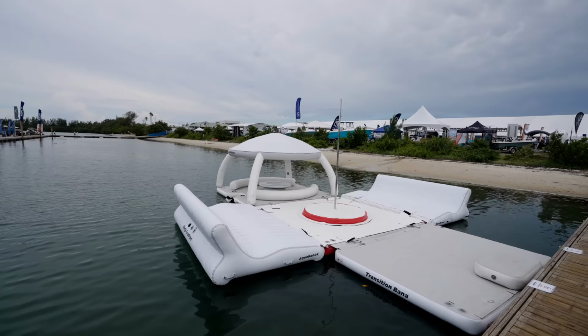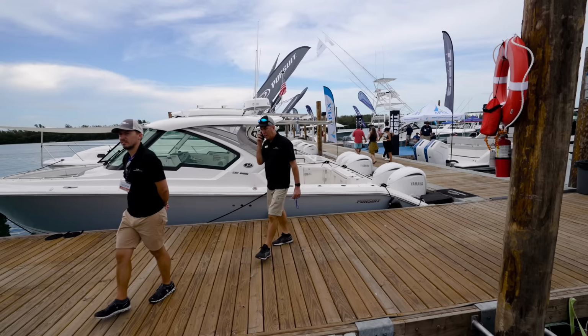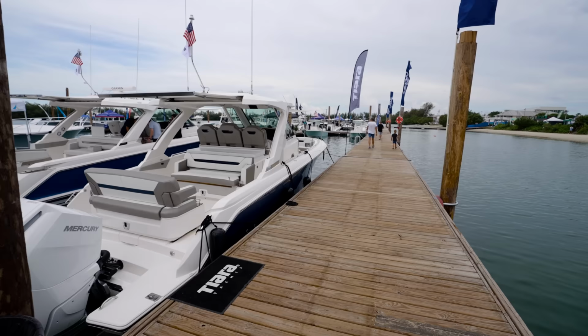I want to cross to say hello over there to Sea Hunter. And I think I saw Chris over there. Is the siding all done? Let's see. I've been seeing the Floridian at Black Point Marina when we're filming.